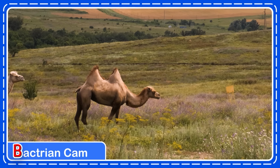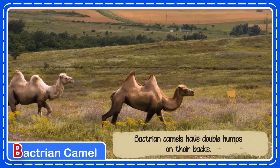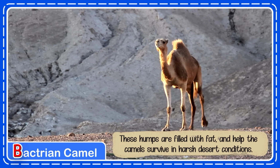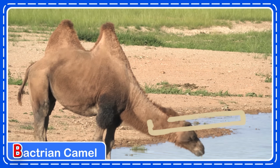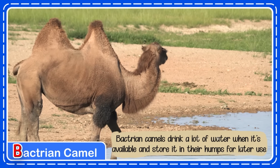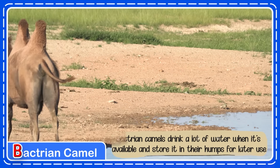B. B for Bactrian Camel. Bactrian camels have double humps on their backs. These humps are filled with fat and help the camels survive in harsh desert conditions. Bactrian camels drink a lot of water when it's available and store it in their humps for later use.